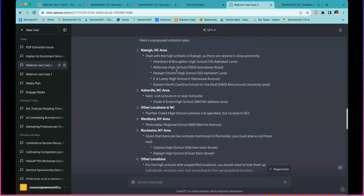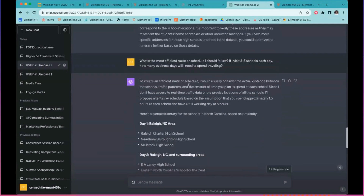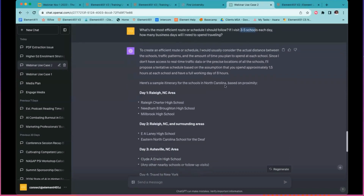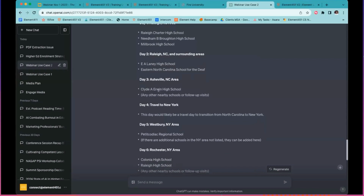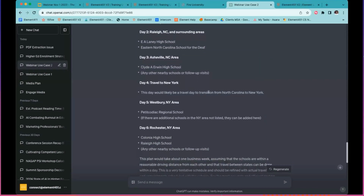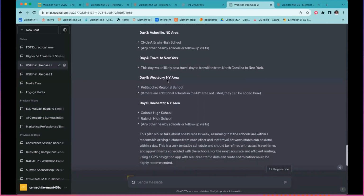I have not been an admissions counselor, but it feels like 5 schools in one day may feel like a lot. So I gave it another constraint and said, if I visit 3 to 5 schools each day, how many business days is this going to take? And it comes back with a sample itinerary. Day 1, go to Raleigh. Day 2, finish up those 2 other schools in Raleigh. Day 3, you're going to go to Nashville. You're going to need a travel day between North Carolina and New York. That's going to be your day 4 to travel, and then start in Westbury.